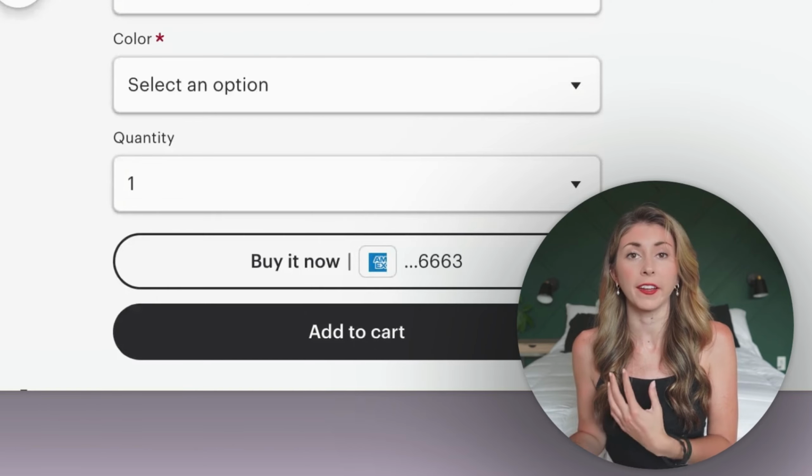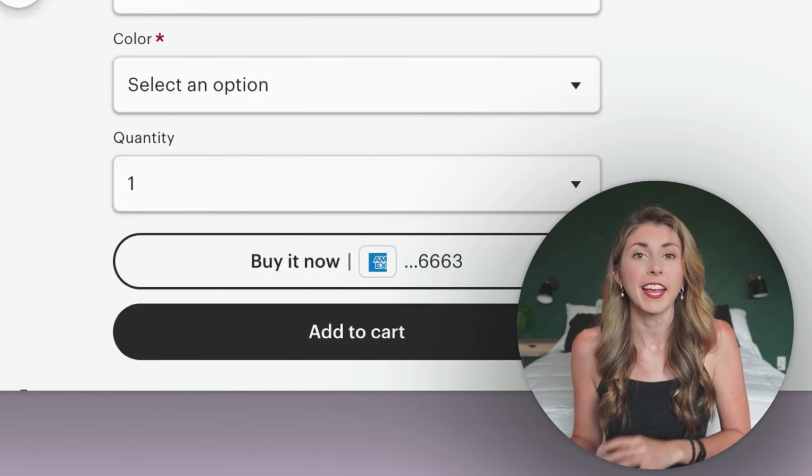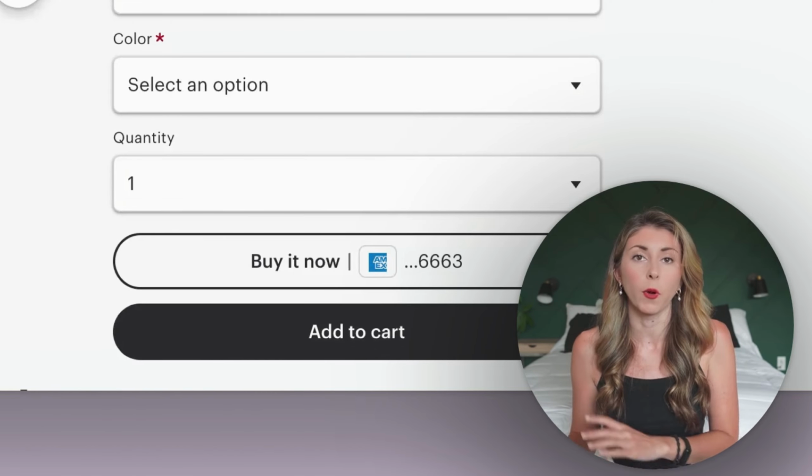But now you may be asking, okay, I've got the words, but how do I actually create designs that sell? Well, that's the best part of creating funny text-based designs, is the text is what is going to sell this shirt.